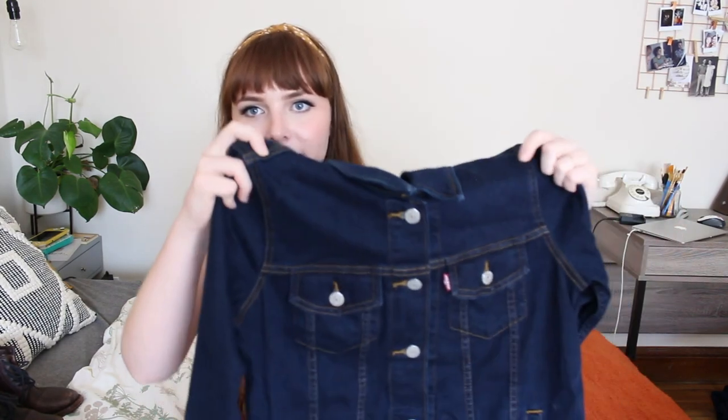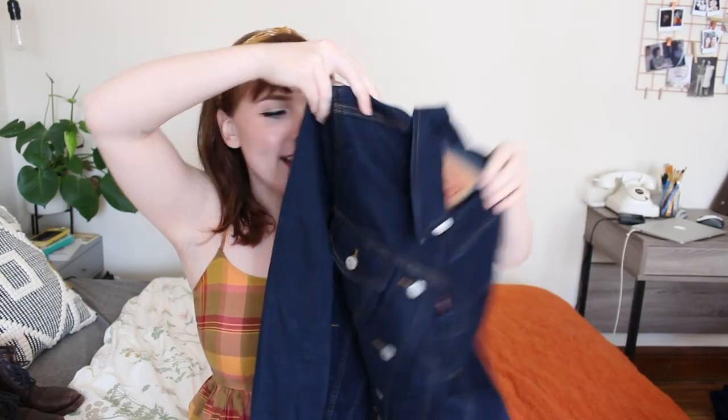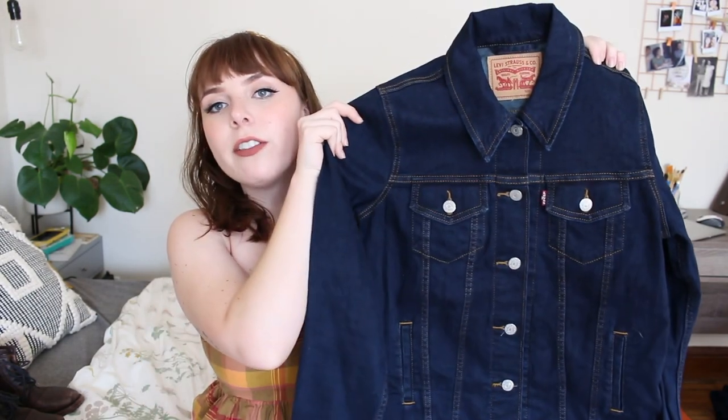And finally, the last thing that I found at the Goodwill in Fillmore, actually on my way to the checkout, is this incredible Levi's jacket. It is like brand new. The denim wash is so, so beautiful. And there is a little bit of stretch to it. So there's a tiny bit of elastane. I just thought this was too good of a find to pass up.